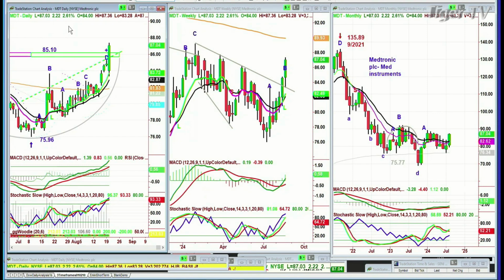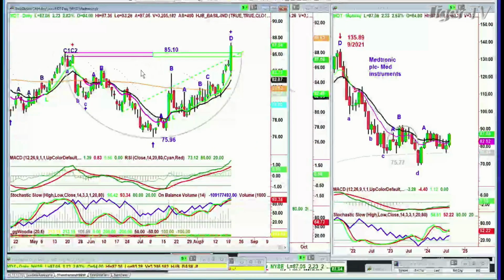It's at 87.10, up 2.23. That's your leg D. I drew this whole pattern in. I'll get to gold in a minute, but this was a chart that was there. So I need to talk about this. This beautiful left side, right side price time match.